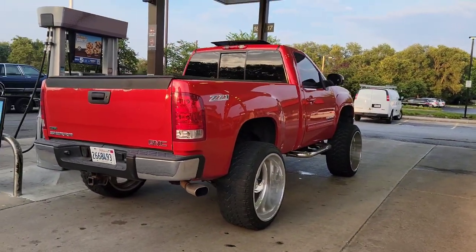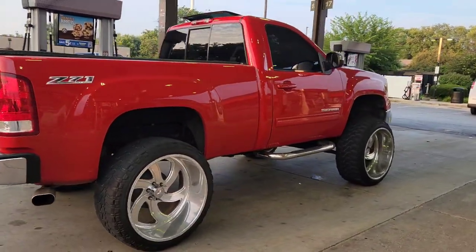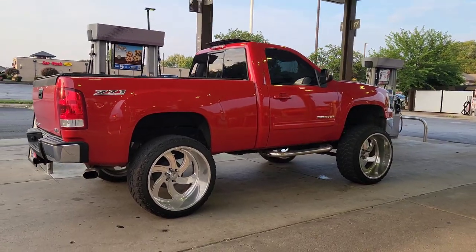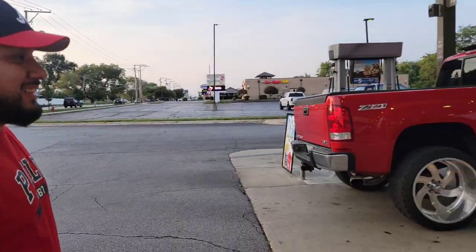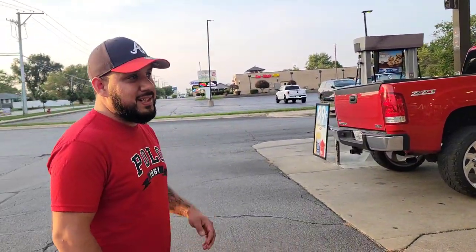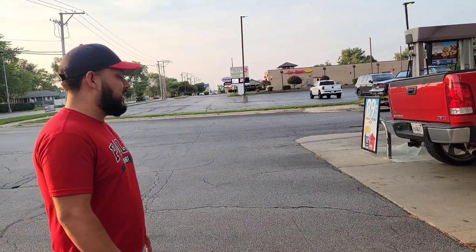Y'all can't see the full thing, but hey, y'all can still get a nice little vision though. I mean, it don't look too dirty on camera. It looks nice. So what are you guys playing with the C10? Yeah, just ride it, enjoy it. You're liking the way it is, right? Right now we're gonna make it sit like that. Later on, probably do some wheels, a little bit of drop. We'll go from there.